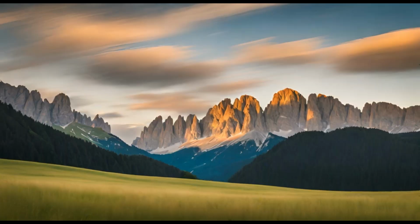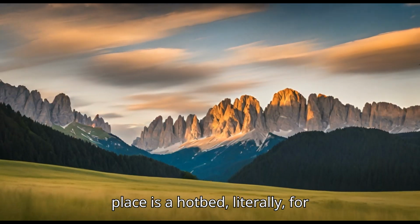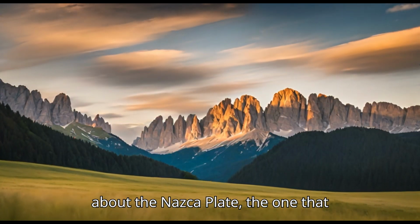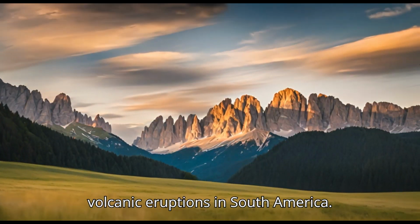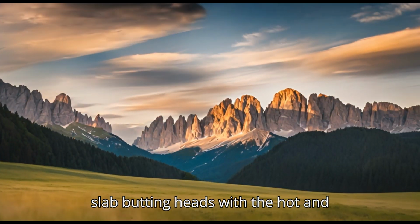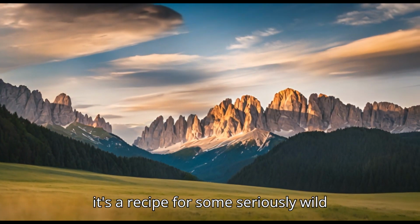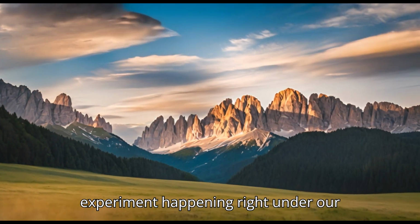This slab, right under the Nazca plate. And that place is a hotbed, literally, for geological fireworks. You're talking about the Nazca plate, the one that causes all those crazy earthquakes and volcanic eruptions in South America. Bingo. You've got this ancient cold slab butting heads with the hot and bothered system under the Nazca. It's a recipe for some seriously wild geology, like having a giant science experiment happening right under our feet.